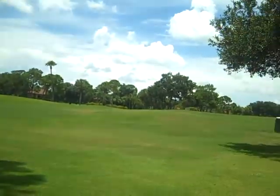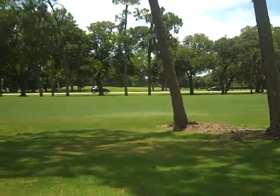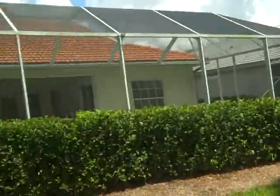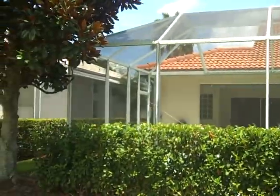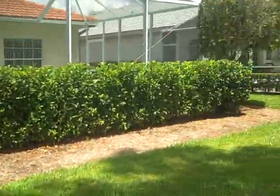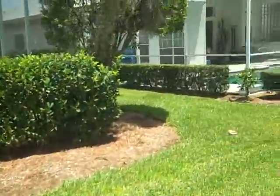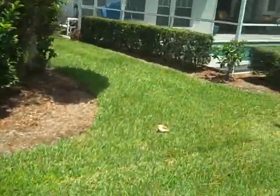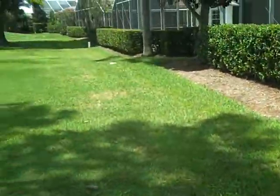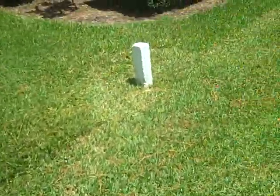This is the back. You're on a golf course. Every house in this little subdivision has tile roofs. I'm assuming it's part of an HOA requirement. Looks like they got little markers here so you can see where your property line is. So your property line runs right out to here.